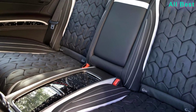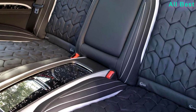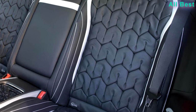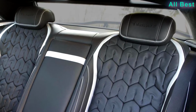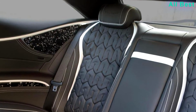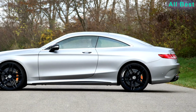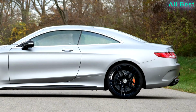Then there are the tuners who worked on programs that included more than just software tunes. Wheelsandmore, for instance, went with modified turbochargers with their own specially designed bearings to increase the V8's output to 792 horsepower and 837 pound-feet of torque. Brabus also added hardware and software upgrades to its program, including a special billet crankshaft with a longer stroke, a high-performance exhaust, and a reprogrammed ECU unit. The result is an output of 887 horsepower and 1,106 pound-feet of torque, the closest increase we have so far to Mansory's program.